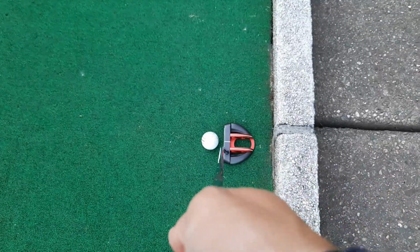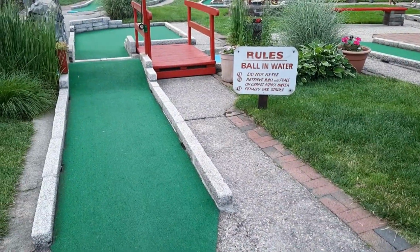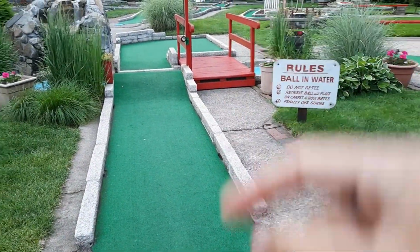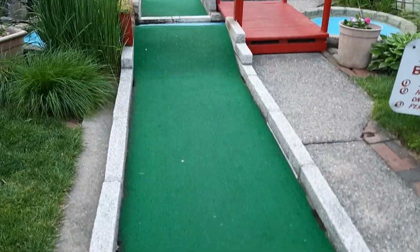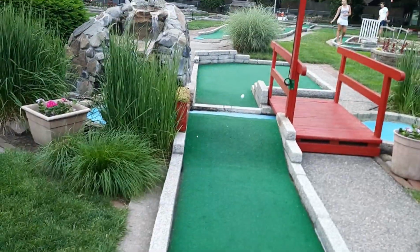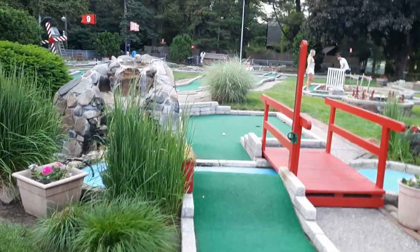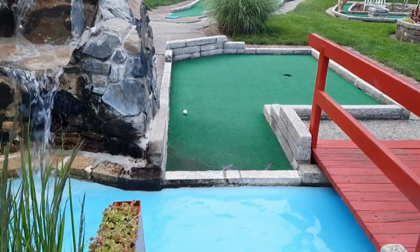All right, in for three. Let's go. A mini golf course that actually enforces a drop rule if you get it in the water. Interesting. All right, let's see. Just gotta bounce it over the water. Made it. Up, over. Oh! Almost. So close, and now so far away.